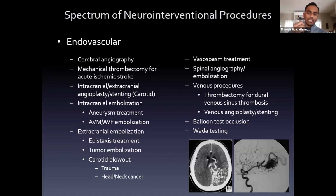We want to see if we blow up a balloon, is that going to cause the patient a problem before we actually do the permanent occlusion of the vessel. So that's called balloon test occlusion. WADA testing, we don't do this frequently, but this is actually a very interesting procedure.